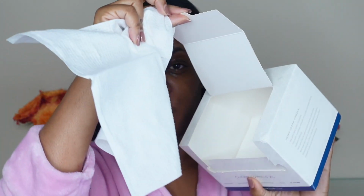Okay, so I'm gonna be starting off with this right here, and this is the Neutrogena Hydro Boost Cleanser. All products will be linked down below. So this year I started using the Clean Skin Club, and these are the disposable facial towels. I really love these. And yeah, so I'll wash my face off camera. I'm just gonna dry my face off.